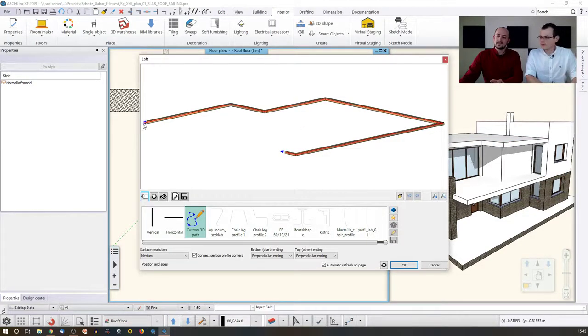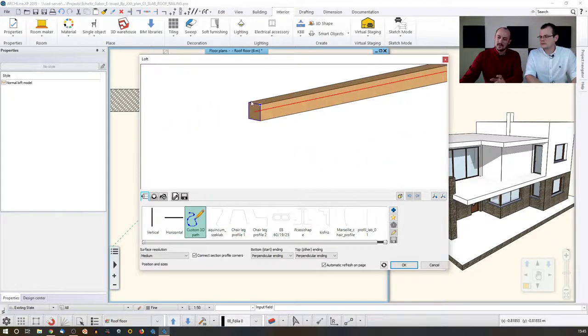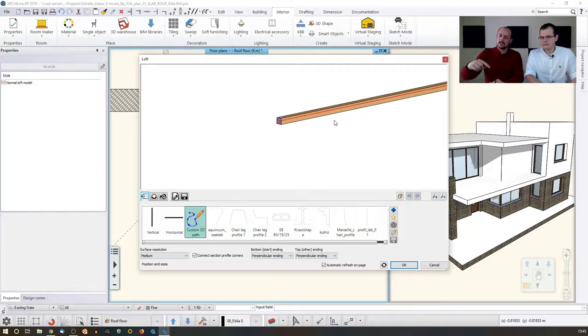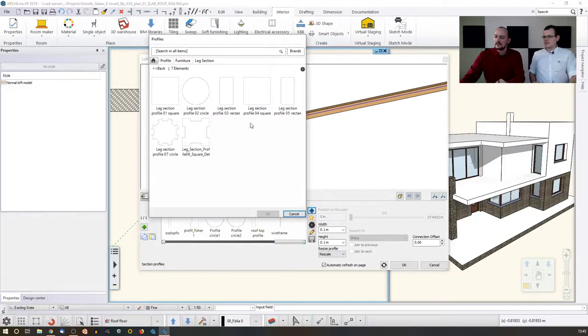It's a swept profile along the path, and now the profile itself is a rectangular profile, and the path is the red one that I just drafted. And if I would like to change the cross section, I go to this setting and let me just go with a simple rectangular one. So I go here and I select rectangle.